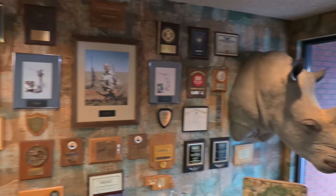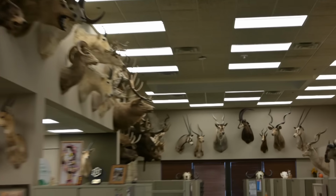And we'll continue on down the hallway here when Chris is ready. This next room is really cool.